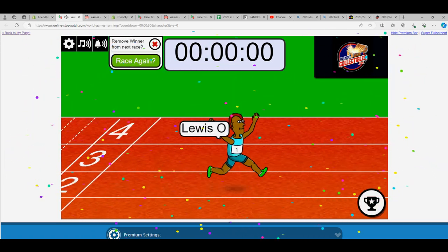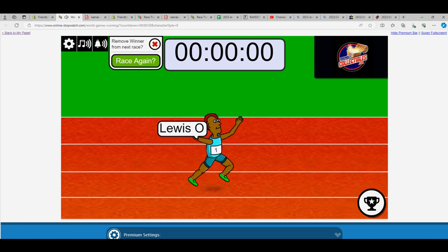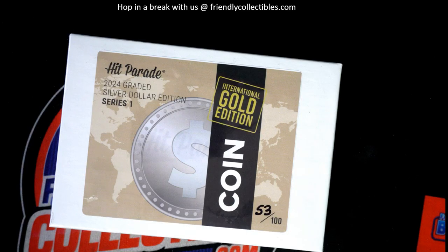It's going to be Lewis in the green shoes, number one bib. Lewis, oh, congrats to you. You are the winner in the filler race. So, Lewis, you got two spots in a coin break.